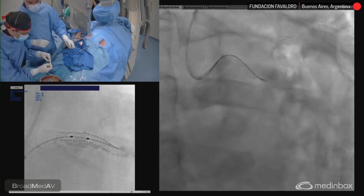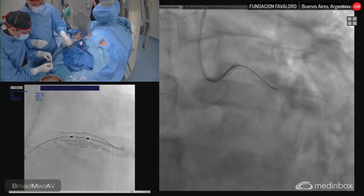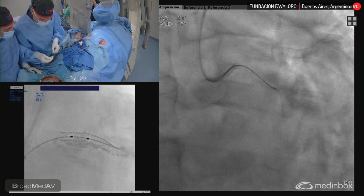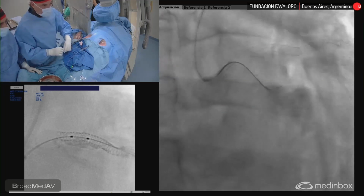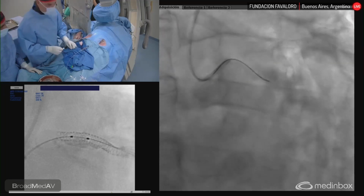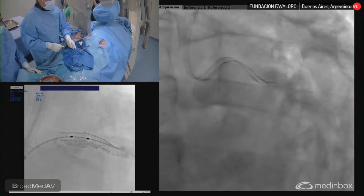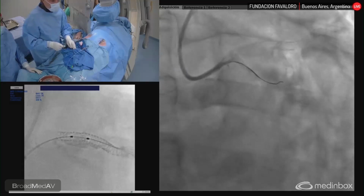Whatever the transmission is finished, we are more than thank you to all of you for helping, for supporting, for watching, for comment, and for everything. I think the case is going to take a few more minutes because we need to cross this tight stenosis. And you know, it's always a matter of time. Crossing. Yes.